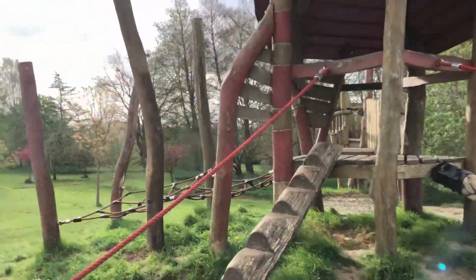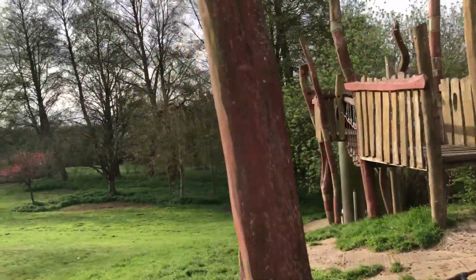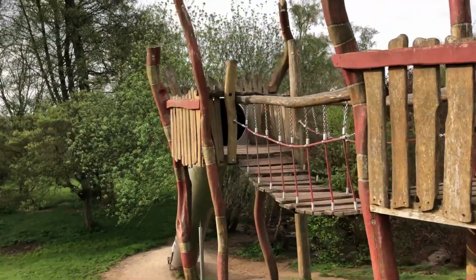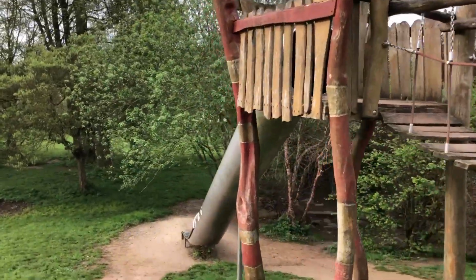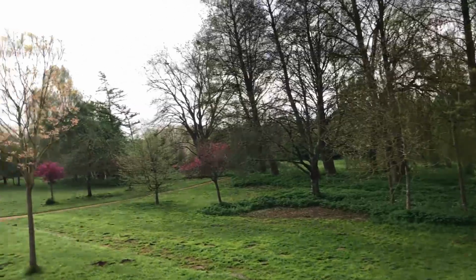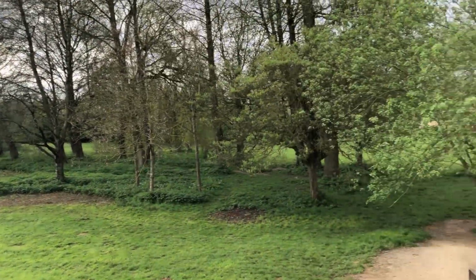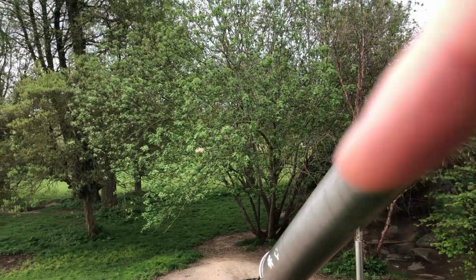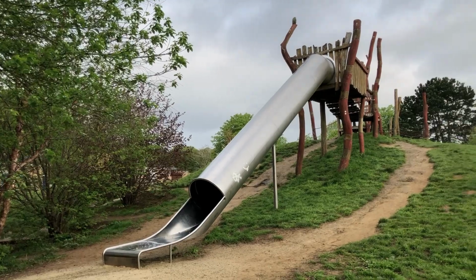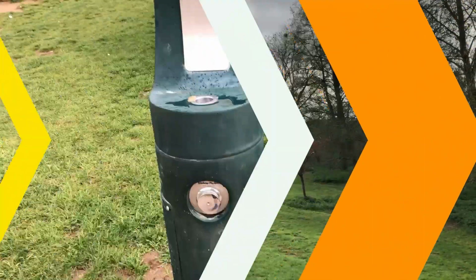So you have a climbing frame and an amazing slide. That slide will come all the way down there. There is a pond. Can't remember where the pond is. I think it's over here, a duck pond I've been to before. And like we saw earlier, some volleyball courts, some very nice trees and walks you can have.